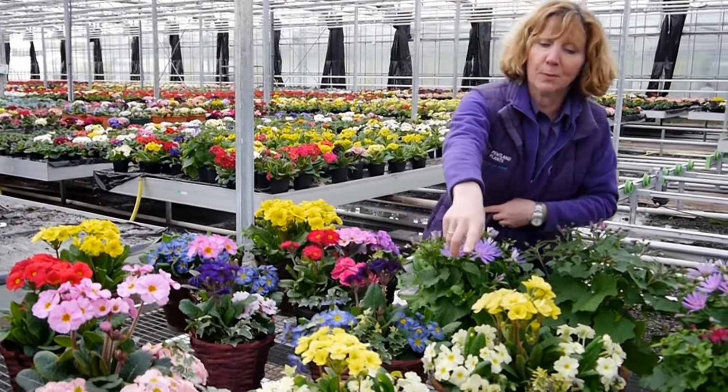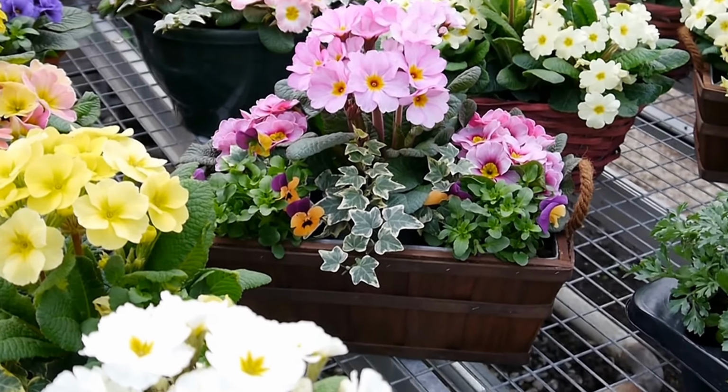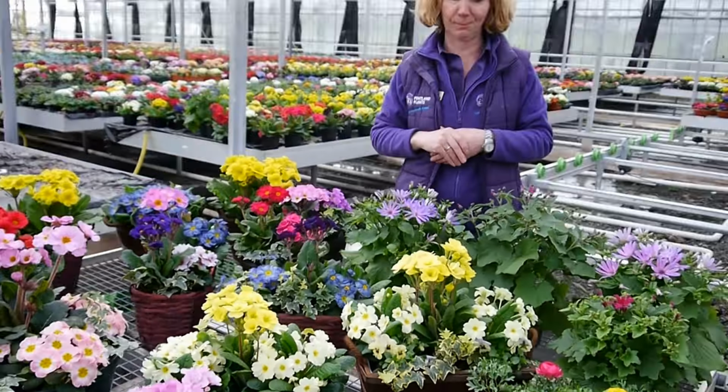And listen, I love this one at the front. This is a trough in the dark wood, really stylish. Just a bit more interesting than just a plain terracotta pot.